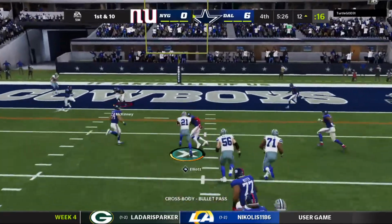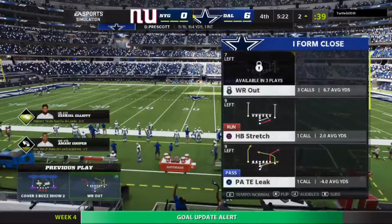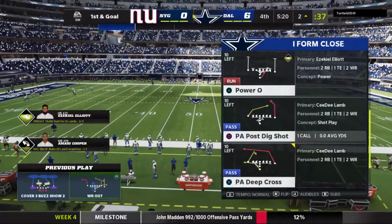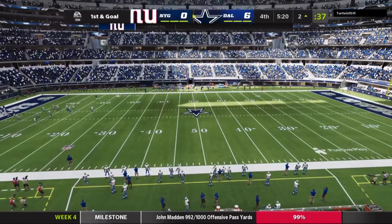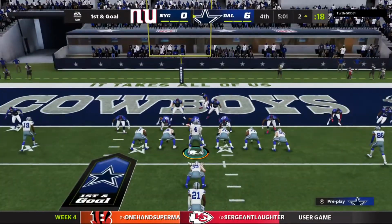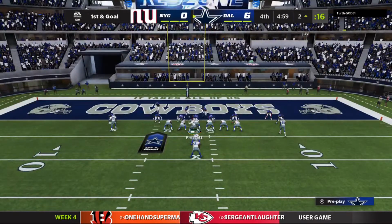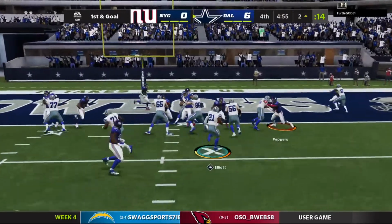Escaping the pressure right. Now he'll dump it underneath to his running back, complete. And the Cowboys are looking at first and goal as he's tackled all the way down at the 2-yard line. Well, that should be a reminder defensively, and I think it's a reminder to myself because you just can't sell out to stop the run. There's still enough time that this offense can move the football through the air, even on first and second down.